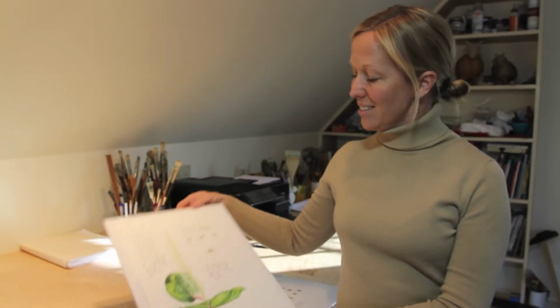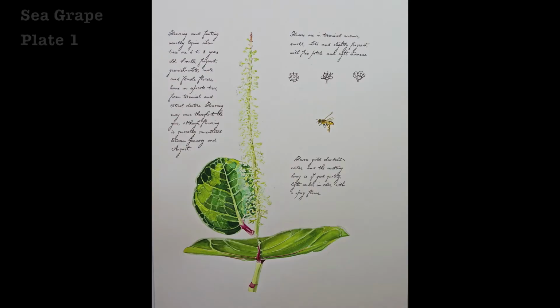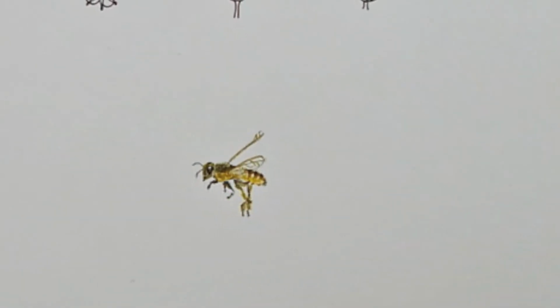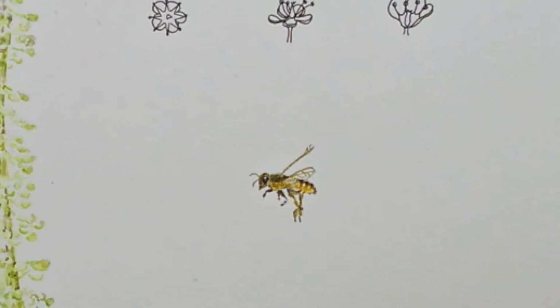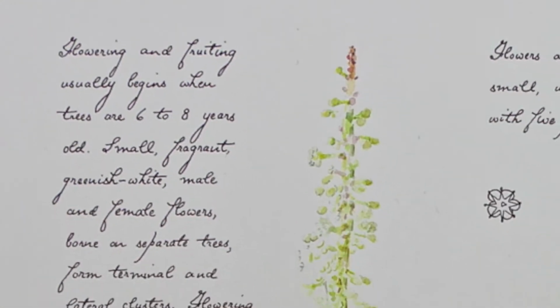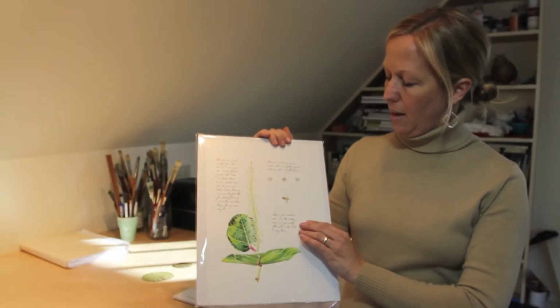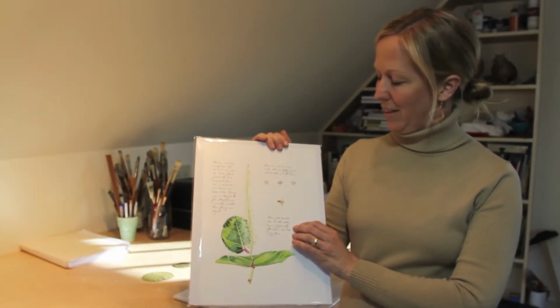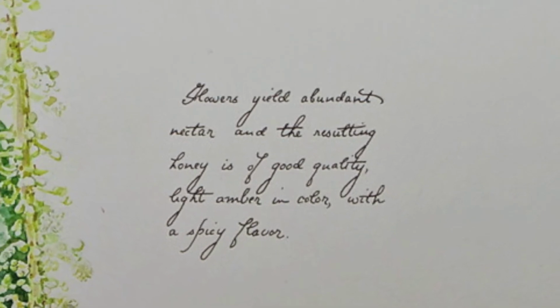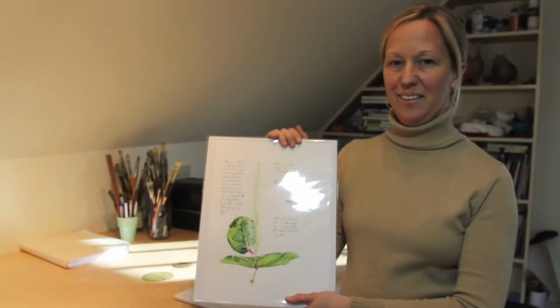In the second piece, I focus on the flowers, and while the flowers are relatively inconspicuous, they do play a very important role. There's a bee on here because this is an important source of nectar for bees and other insects. I also have some notes on here about the anatomy of the individual flowers and the flower spikes, and also a note about the honey that's produced from these flowers, which is supposed to be very good quality, light amber, and a little bit spicy.